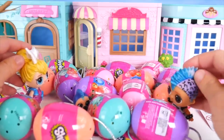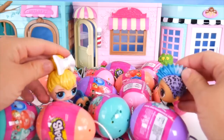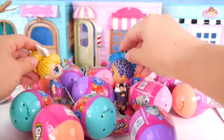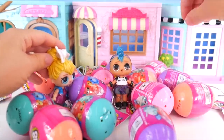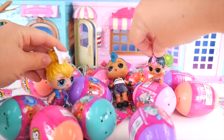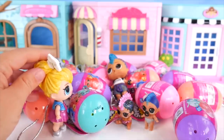They look like little Shopkin eggs. Haha. Oh, I found you, little punk boy. Oh, now where's that little punk girl? I don't know. Oh my goodness, we could get lost in here ourselves. Little punk girl, little punk girl. Haha, surprise, here I am. Oh my goodness, you're so good at hiding. Yeah, there's so many of these Shopkin eggs. Yes, there are a lot of them.